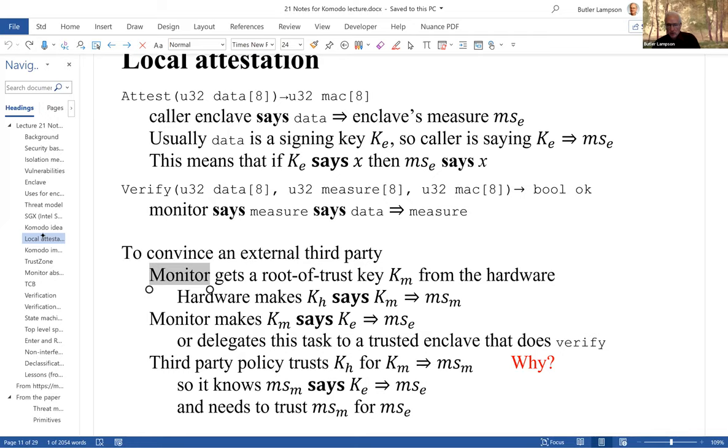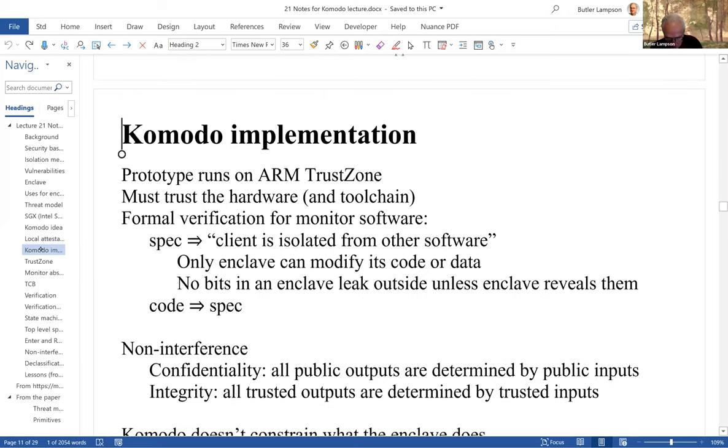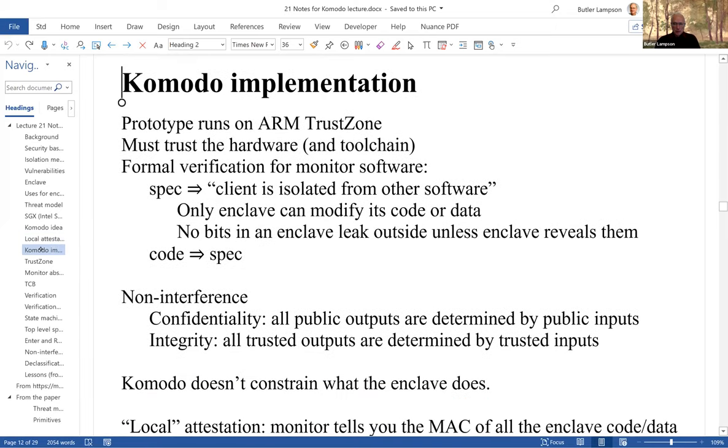And you can push this farther. The thing that's in the enclave that is being authenticated by this three-step operation that I've written down here could itself be an operating system, which takes a fourth step to authenticate some application that's running on top of it. Okay, so that's the basic story about the Komodo idea: push as much stuff as possible into software and use recursive attestation in order to provide that essential capability.